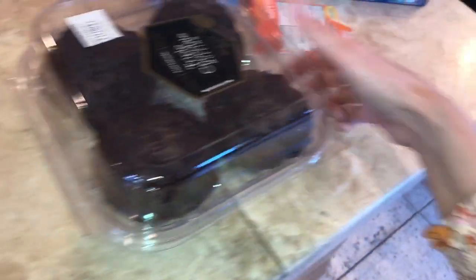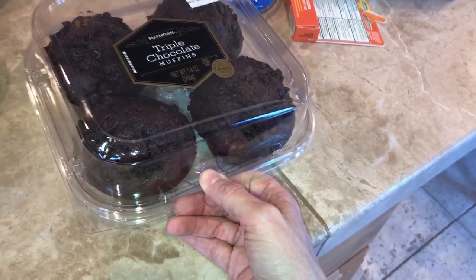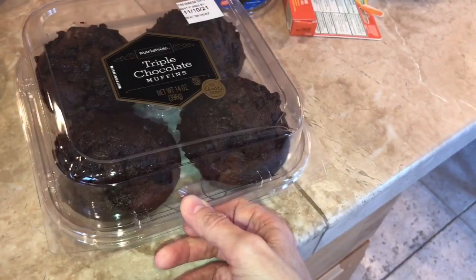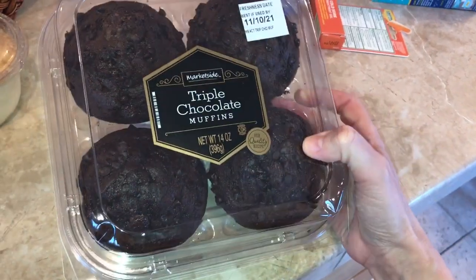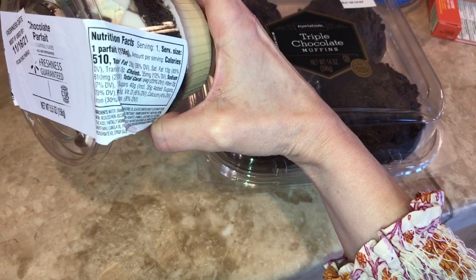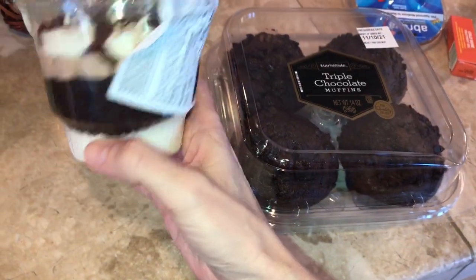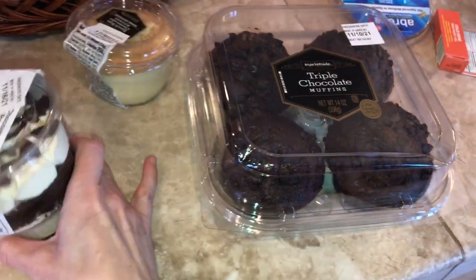Ugh. And then I bought my husband these chocolate muffins. They're so good, you guys. These from Walmart are so moist and delicious and chocolatey. They're the best. So this whole thing is 510 calories, just so we can get an idea of what's going on there.